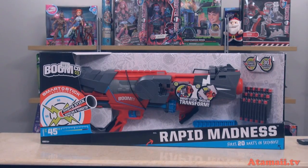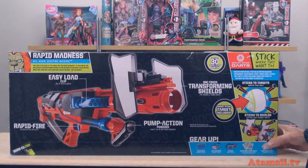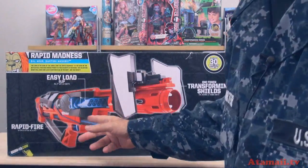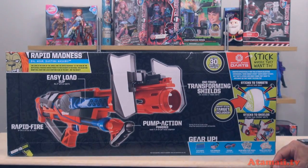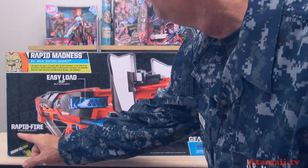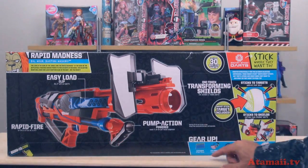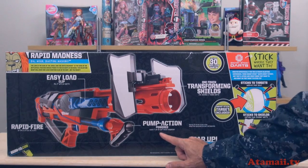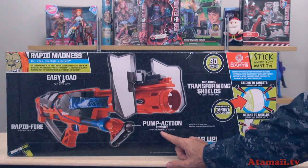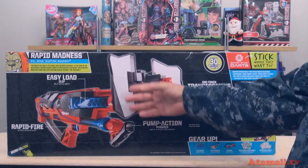And on the back of the box, some interesting information here. Easy load, it says clip. I hate that. That's not military, you say magazine. Ammunition magazine, it's where you store ammunition. Rapid fire, go for a little, go for a lot. I like that, I guess it's switchable. We're going to see pump action. Very interesting. No batteries required. How many pumps do we need? How long does it last? I don't know. Transforming shields, I guess you can put your targets on there.